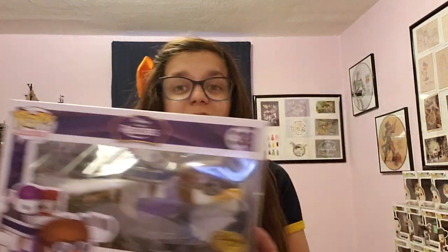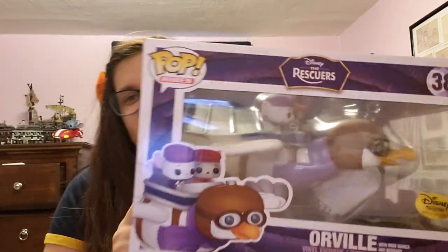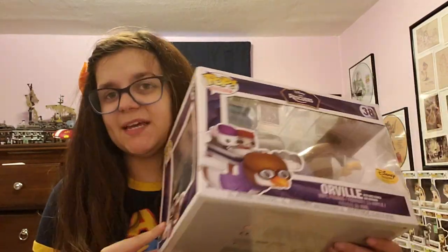And I'm super excited they actually did Rescuers because Rescuers is a really good movie. And I feel like it's an underrated one, or people don't think of it when they think of Disney. But The Rescuers is a pretty amazing movie. And he's little Orville. Orville? I think that's more like Orville. And Miss Bianca and Bernard. And that is their ride. So cute. I'm excited. He's gonna look so cute. I'm gonna put him over there with my Stitch and my pirate ship. So the next thing in here, well, that is the only Funko Pop.